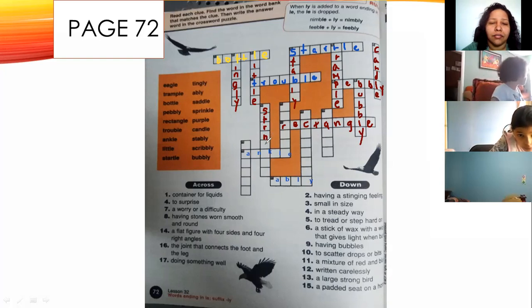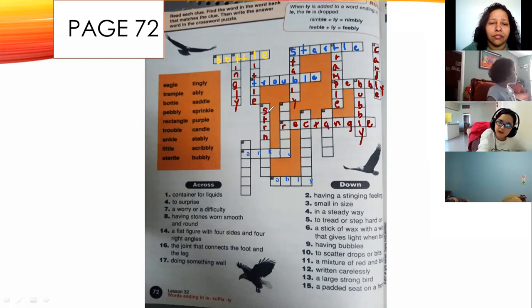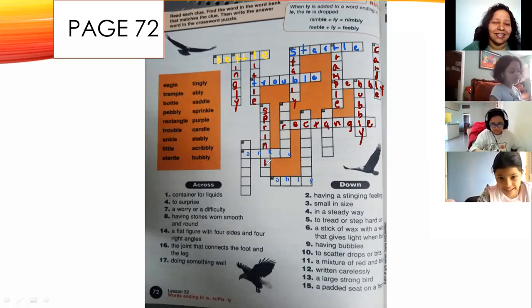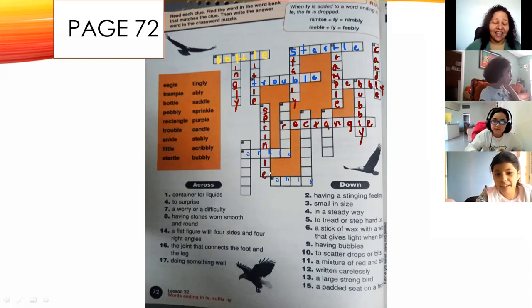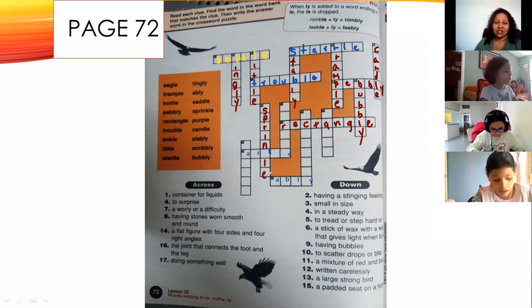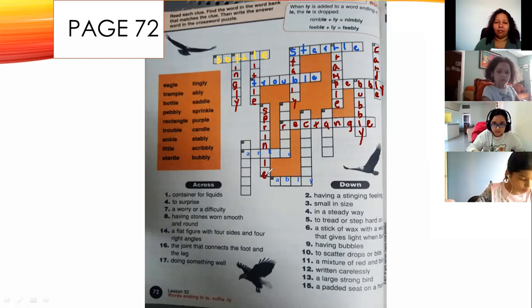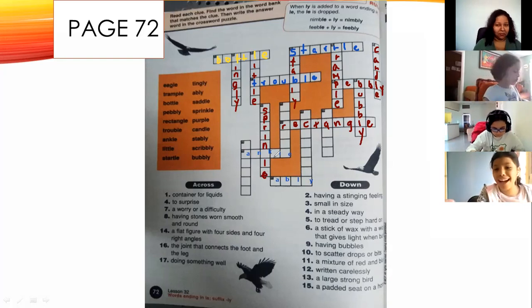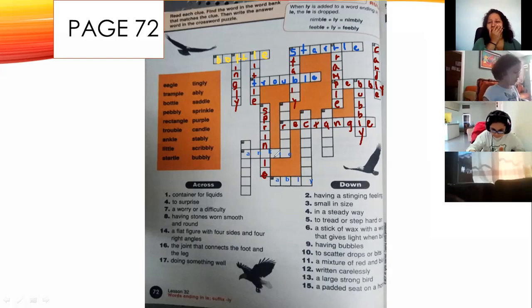Okay. That is a P or an R? No, it's a P. Sorry, guys. We say sprinkle, do we see? Okay. It's E. Sprinkle. I'm sorry, in uncle, I write uncle, and I don't write uncle. Uncle. Okay.